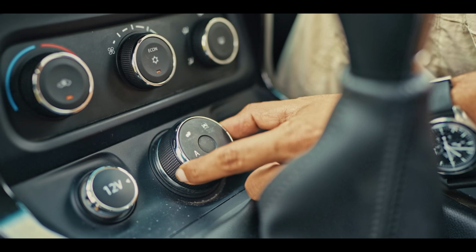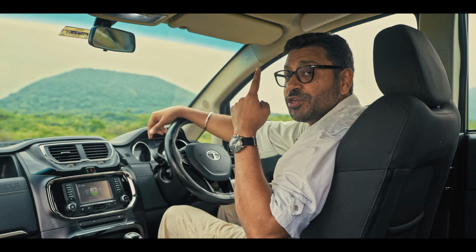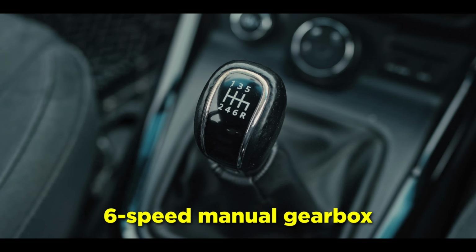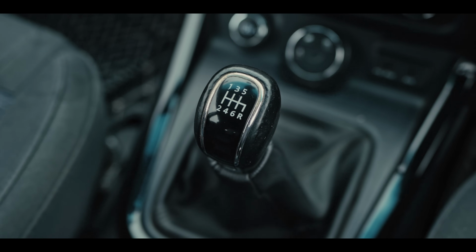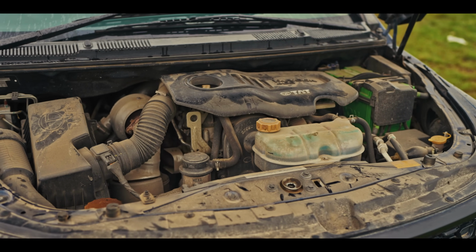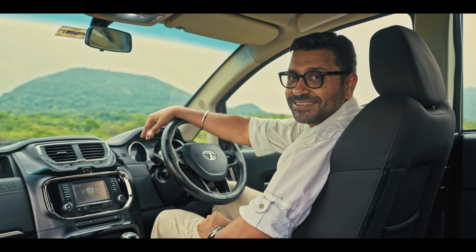You have this drive mode controller out here. This is the 4x2 rear wheel drive. You also had the 4x4, and the 4x4 was only available with the manual. The 6-speed manual gearbox, the engine making 400 Newton meters of torque on the top end spec. So properly powerful, and let's get on the road to experience that.